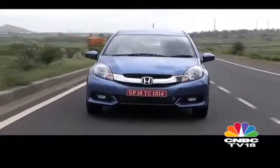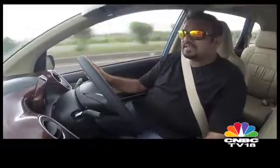Another factor that is much talked about when it comes to Honda's diesel cars is the noise factor. Now the Amaze has the noisiest engine of the lot, whereas the same engine in the City feels quieter. Now the Mobilio is somewhere in between. It isn't as loud as the Amaze, nor is it as quiet as the Honda City.